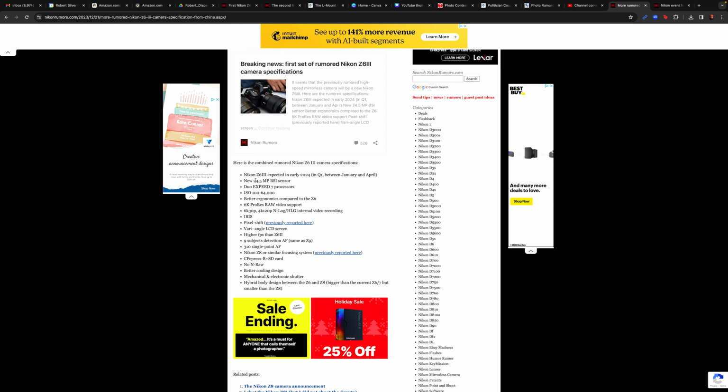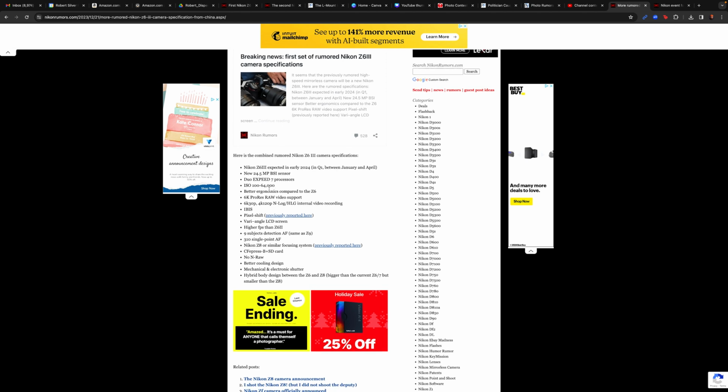It's going to be a 24 megapixel BSI sensor, dual EXPEED 7 processor, and ISO 100 to 64,000. It's going to have better ergonomics compared to the Z6, which is no surprise because the Z8 was awesome. It was perfect. So if they keep in line with that, it's going to be great in the hands.